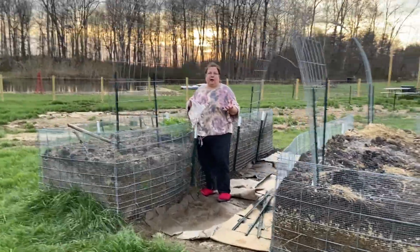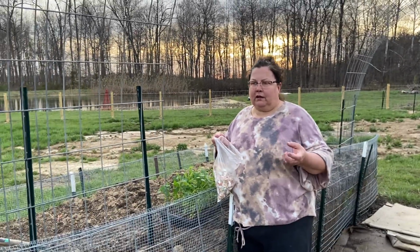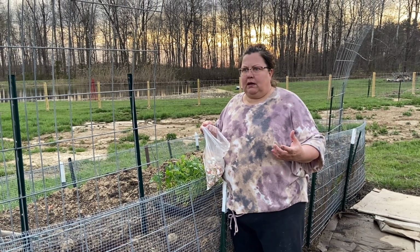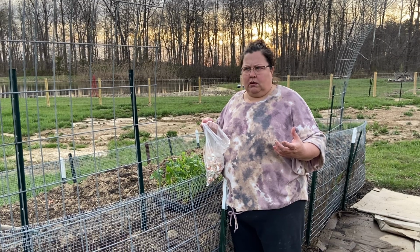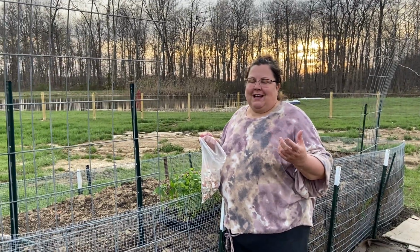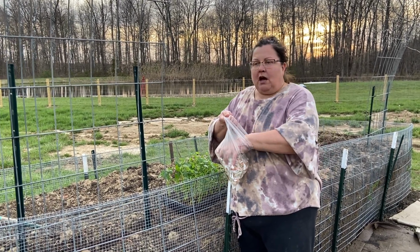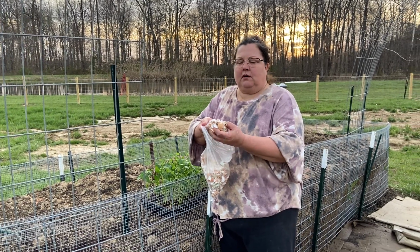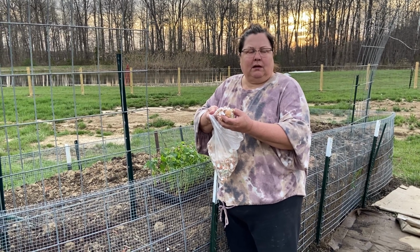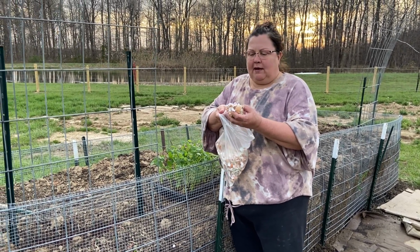We love our free-range chicken eggs. There's nothing better. The flavor, the color. I've given away eggs, and the feedback I've gotten from other people is, why is the yolk orange? And it's not really orange, it's just that they're free-range chickens. They have all the nutrients that they need. So what I've done is I've saved all the shells, because we eat eggs probably five days a week. So I save the eggs.